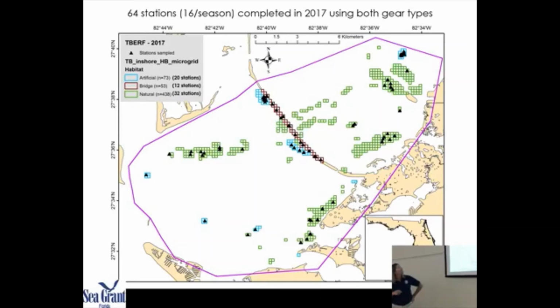Last year we did a total of 64 stations, 16 per season, so 4 seasons. We did 8 stations on the natural bottom each time we went out, 5 artificial and 3 on the bridge. So you can see we've got a pretty good spread of lower Tampa Bay as far as where we're sampling.